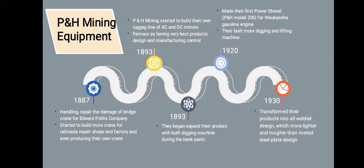1893, P&H Mining started to build their own line of AC and DC motors using equipment from the Gibbs Company that collapsed and had been bought by their partner Westinghouse Electric Company. They were famous for having the very best product design and manufacturing control.